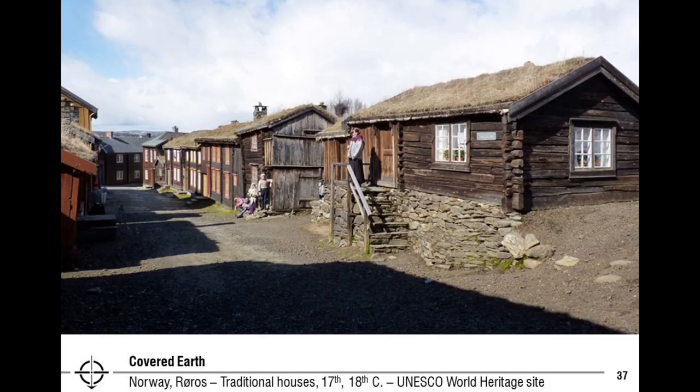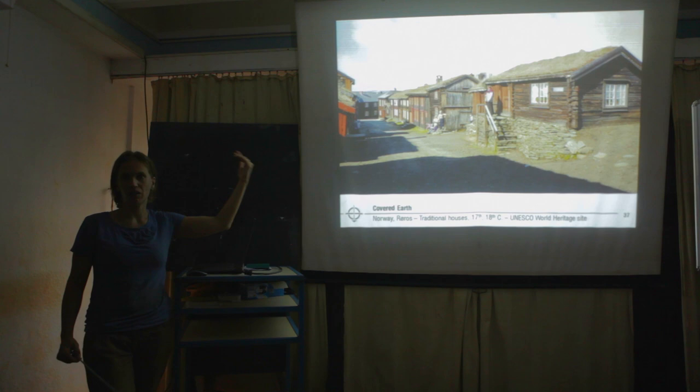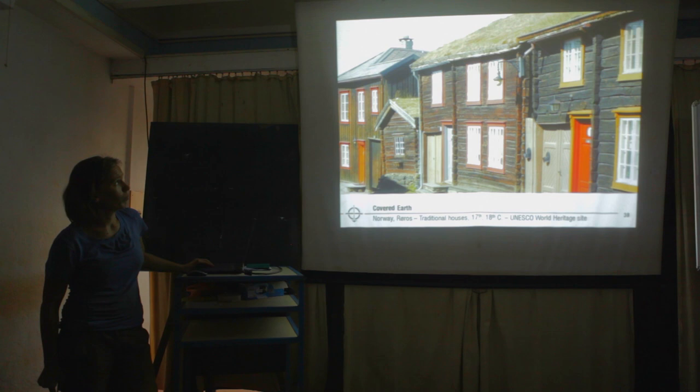Norway, traditional houses, 17th, 18th century. This is the very traditional one, because in a climate like Norway, 80% of the internal heat of the building is lost through the roof in the wintertime. That's why it's useful in this climate to insulate the roof. But of course, you don't want to lose the soil, so planting grasses controls erosion.